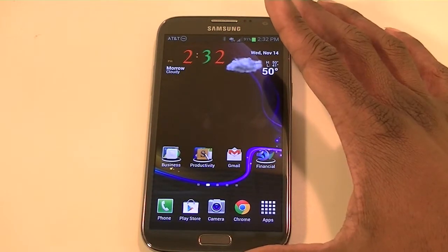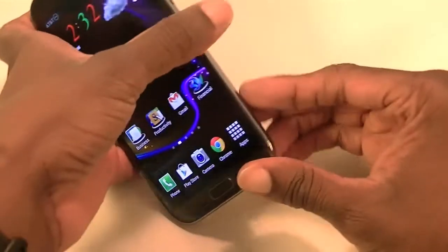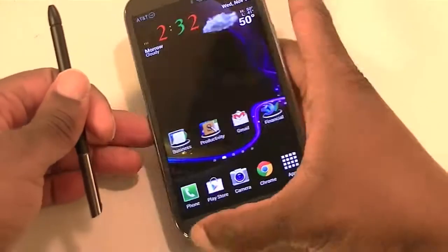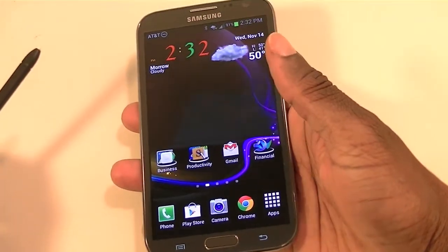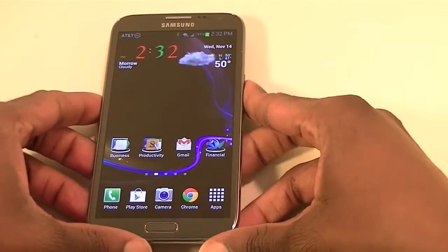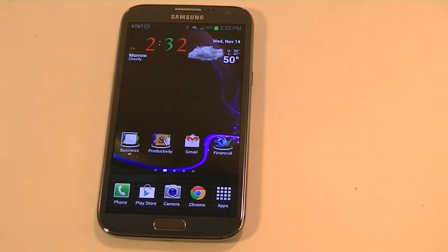Another thing is the S Pen functionality. When you remove the S Pen, you can feel a vibration letting you know that it's out. Another feature of the S Pen that I will show in a minute is called Page Buddy.